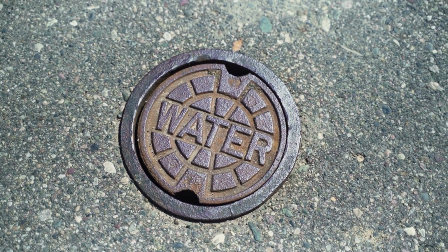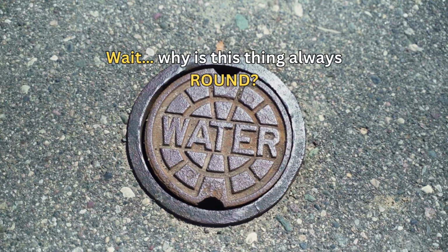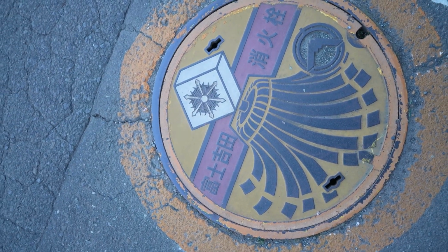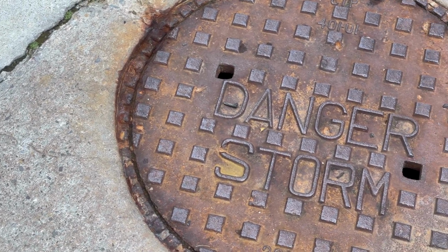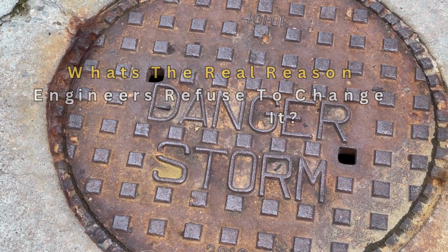Have you ever stopped for a second and looked down at a manhole cover and thought, wait, why is this thing always round? Not square, not triangle, not even a weird fancy shape. Just perfectly round, every single time. And here's the crazy part. There's actually a very real reason engineers refuse to change it.